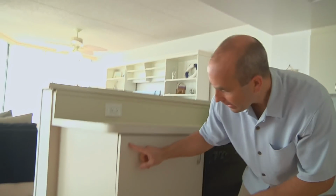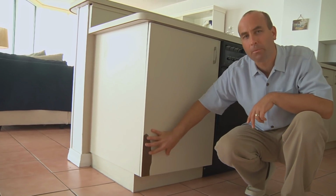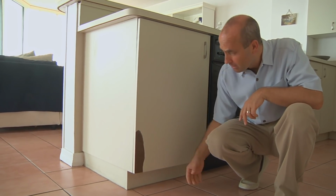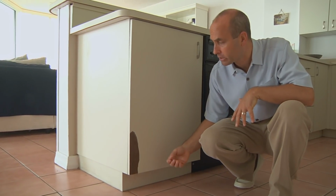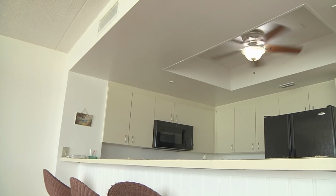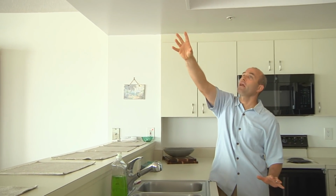But most importantly, we're going to replace the cabinets. These are made of particle board and laminate from back when this property was first developed in the 1990s. And not only does it look and feel cheap, but it's also very difficult to paint over where that paint is really going to stick and look good. We also are going to try to put some recessed lighting up here on top of the bar. We'll see how that goes because there is a HVAC duct running in there.